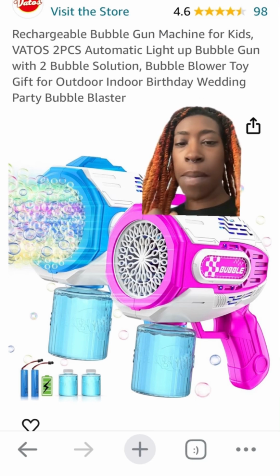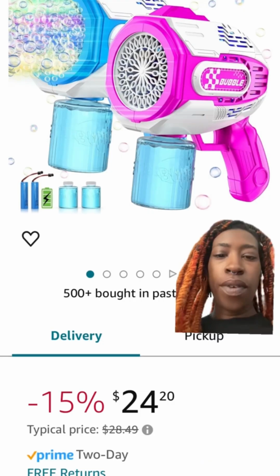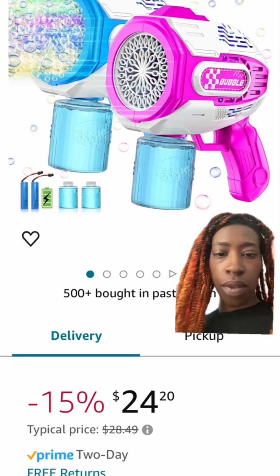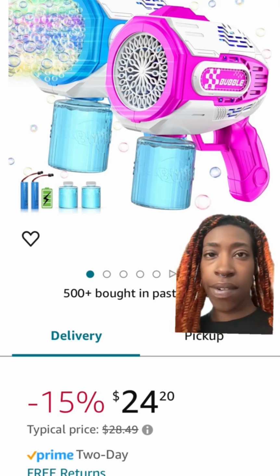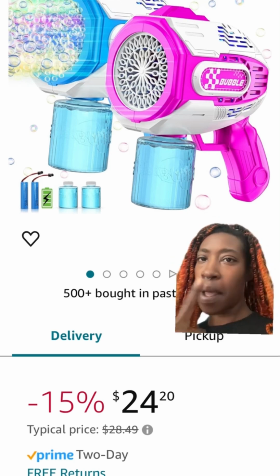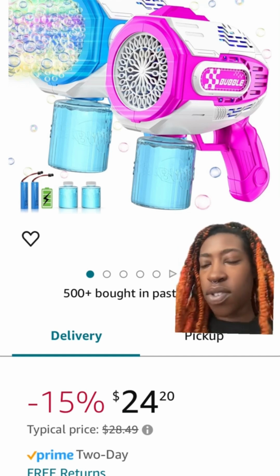They actually hold a good amount of bubble solution, and so far they haven't leaked on me, and I've had them for about 2 months, I'd say. And they're about 20. Right here it says they're on sale for about $24.20, and I think that's pretty affordable. I'd say I'd give it maybe 4.5 out of 5, just because I don't have anything bad to say. So maybe we'll up it. We'll just say 4.8 out of 5. I wish they had a little strap, but that's just me.